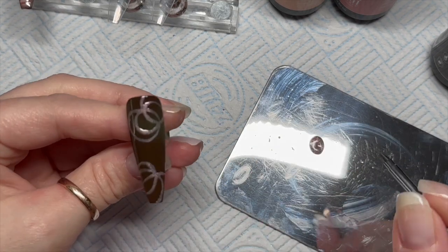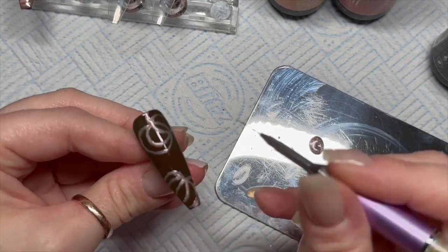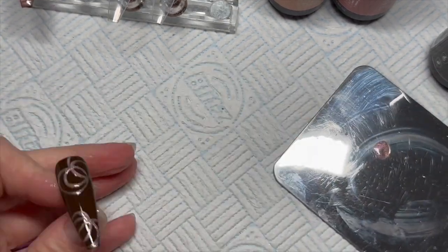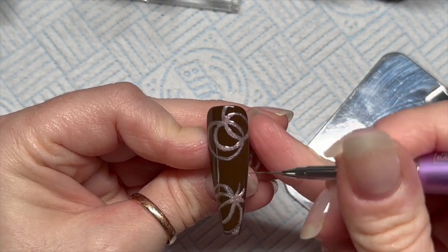By the way, I don't know why, but I do come back to this nail. I do the pumpkins, and then I cure them, and then I do a different nail. I don't know why I do that sometimes. I go off on a tangent, and I think, oh, I'll come back to that.